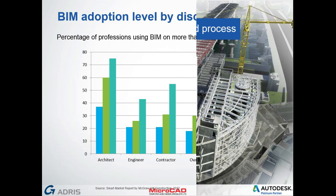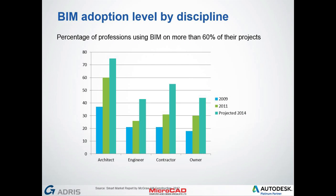So, the adoption of BIM. BIM in itself has been around for quite a long time now, although it might not have been termed BIM. The idea of 3D modelling and trying to create data-rich models has been around for a long time. Initially, architects started adopting it. So see here, the largest percentage in the chart in 2009 was architectural. But now there's a lot more of a shift towards contractors, particularly.